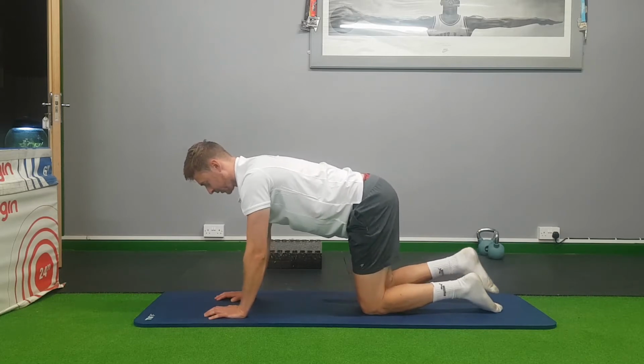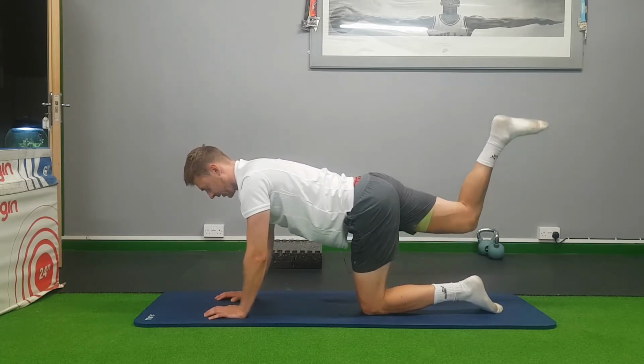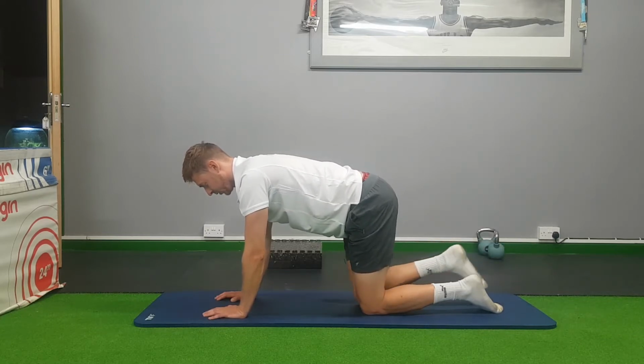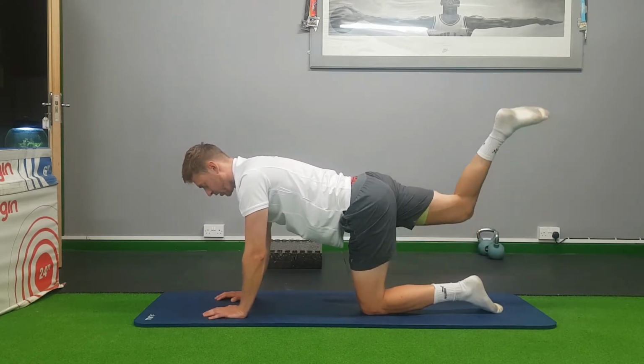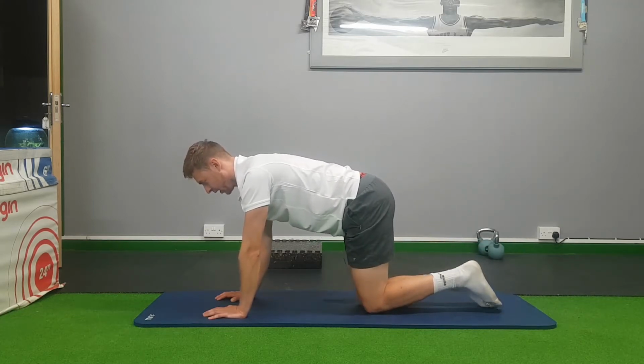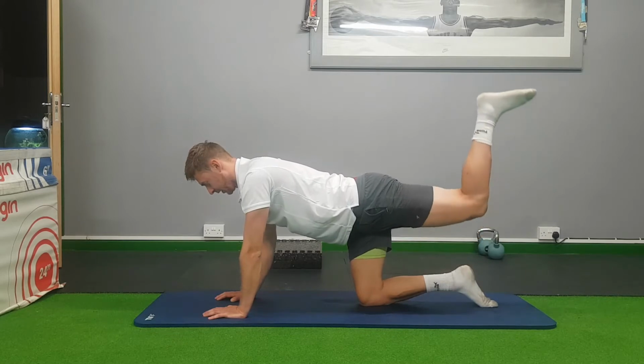And we're going to repeat the same on the other side. So again, nice and tight in the core. And feel that glute squeeze and work as we get to the top. You might find that you're able to squeeze one a little bit more than the other. A lot of people do have discrepancies in their left and right.